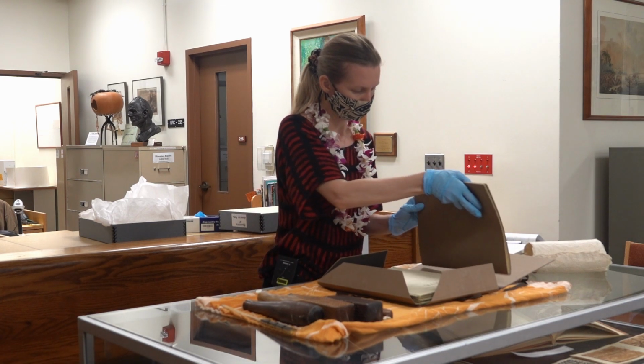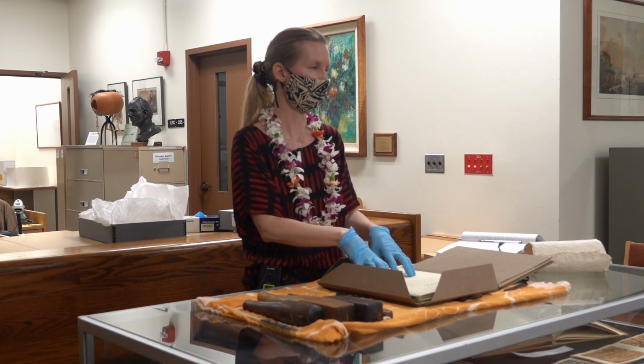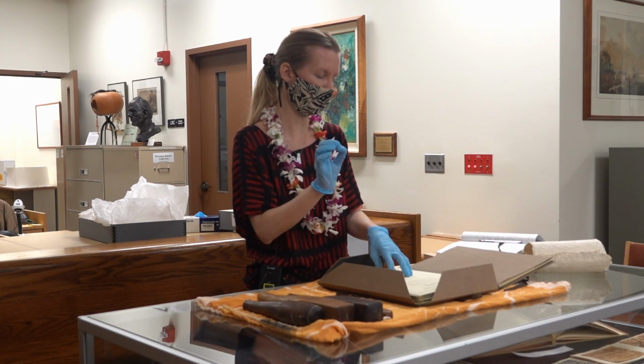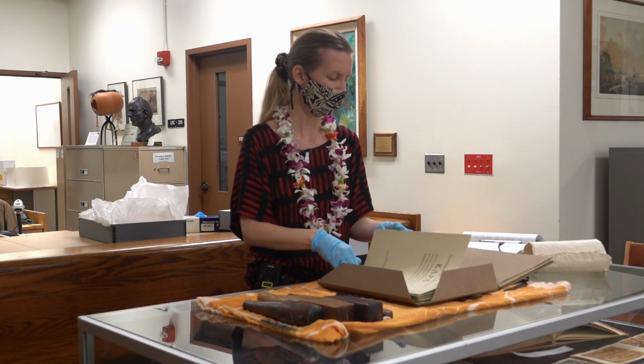But the way that he displays all the different samples in here is they're glued at the very top to the page, and there's provenance given. So again, a little brief history, basically.